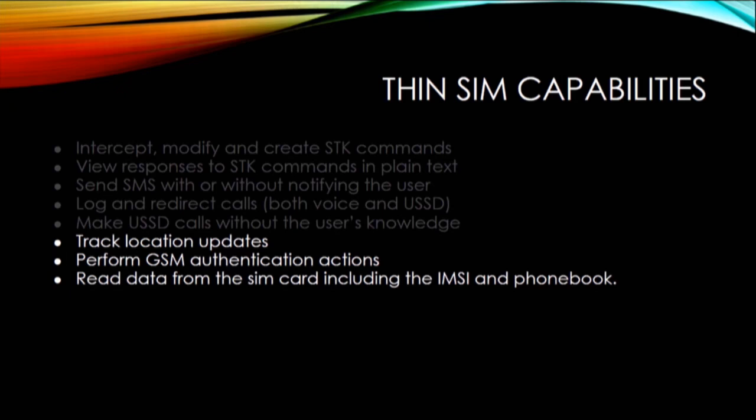This is not really so much an attack, but you can use it if you know the IMSI of the device of another user and the key for the network. You can then pretend to be that user. And then you can read any data off the SIM card, including the IMSI and the phone book if that's stored there. Also, the GSM standards allow phones to store SMS messages on the SIM card. In the case where messages are being stored on the SIM card, the ThinSIM would be able to read those as well as they went past.